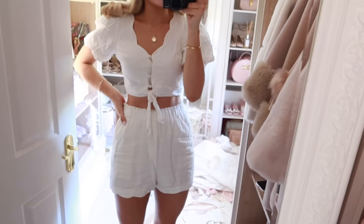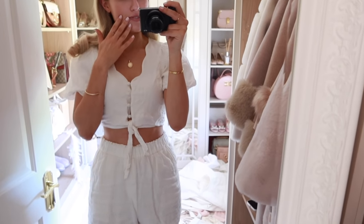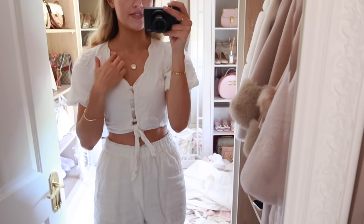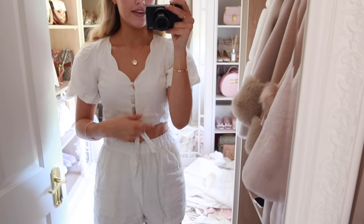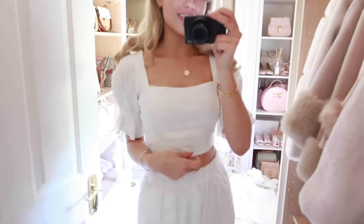Here is the And Other Stories two-piece with the actual And Other Stories top. It is really pretty, isn't it? Because it's got the puffy sleeves and this little scalloped neckline and the little tie. It's pretty cute. Or there is the Fashion Nova top, which I think I actually prefer.